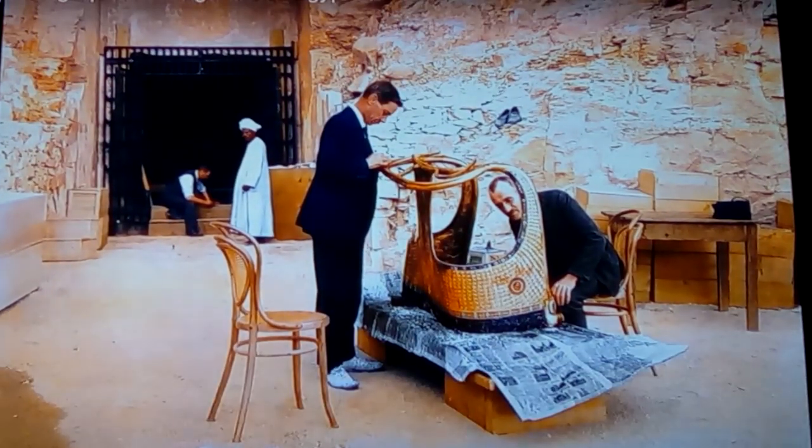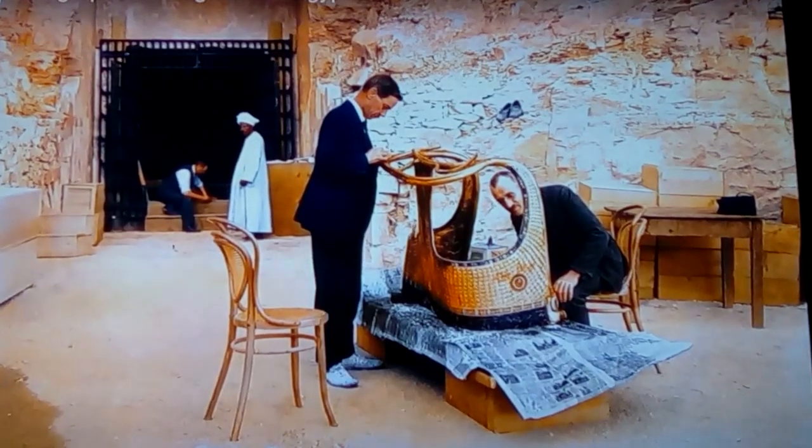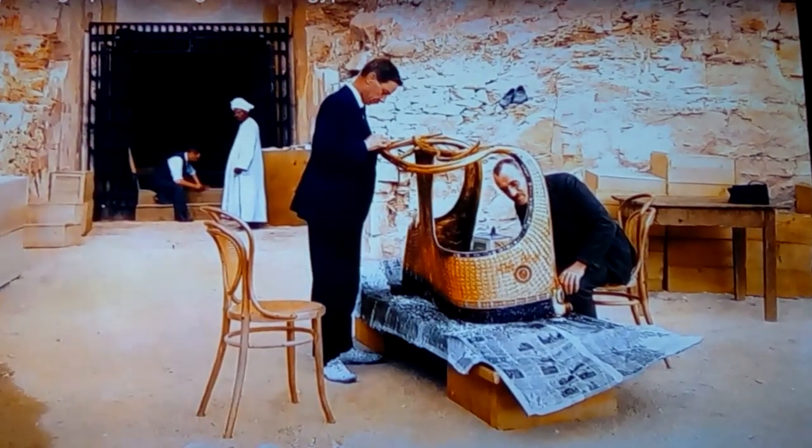This right here is the chariot, or the hub of the chariot that's up there. And they're still trying to work on it enough so they can put it in a crate and get it back to the museum without injuring it in any way. They're pretty careful with what they did. For their time, they did an incredible job. And it's why we have so much of this stuff today.